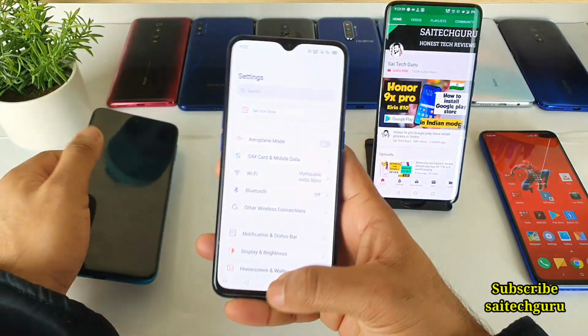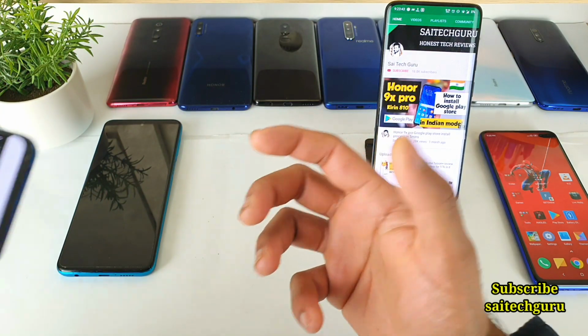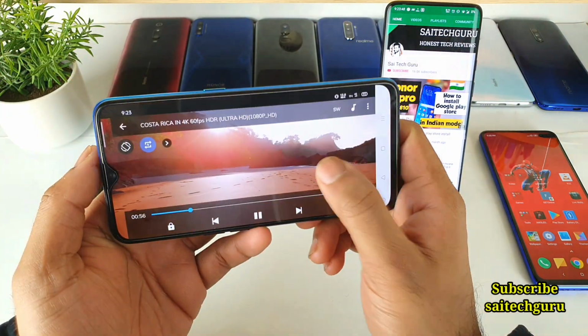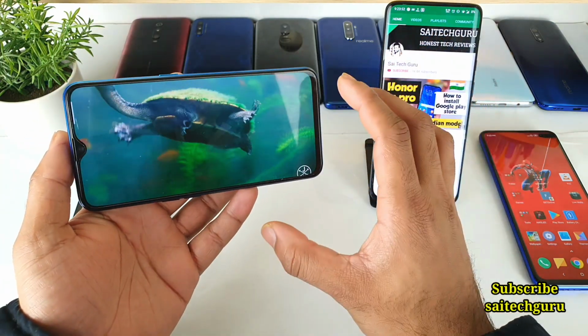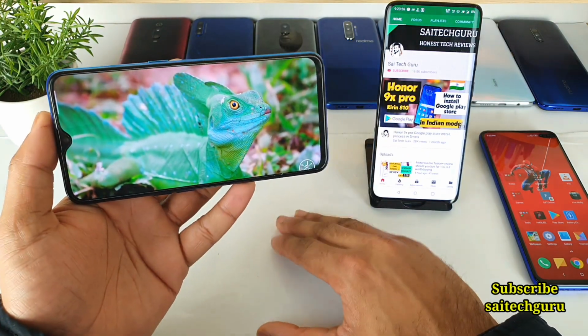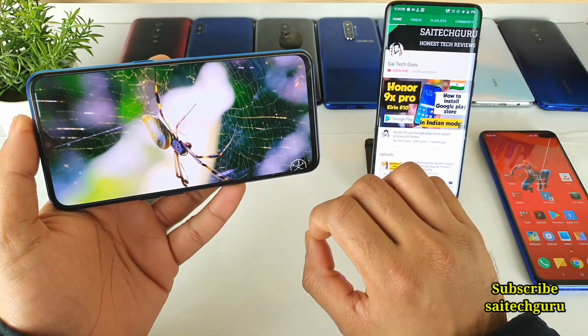So overall, in terms of the display, the phone has a Super AMOLED panel, and the colors look pretty good in terms of saturation levels and contrast levels. So overall, I don't have any problem, and the display is so far a good display in this kind of price range segment. So definitely always choose AMOLED panels, I would suggest. So these are the good things about the display, no problem.